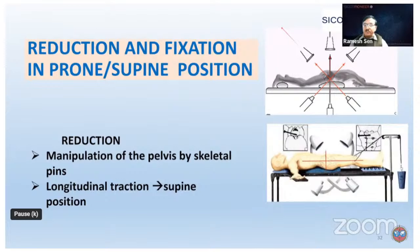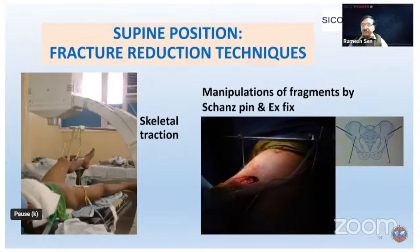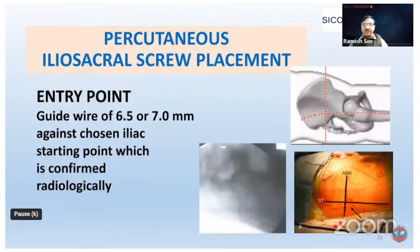We feel more comfortable in supine because the patient's physiology is okay, anesthesia people are okay, and reduction capabilities do exist there. The disadvantage is that if we have to shift to open reduction, it is not possible. Because in supine position, you can give traction, you can even manipulate the iliac wings, bring them together, and this way we can get a reduction. The entry point roughly is at a point, but we always check through the lateral view.